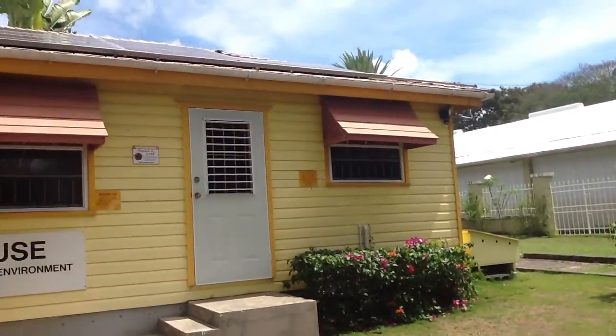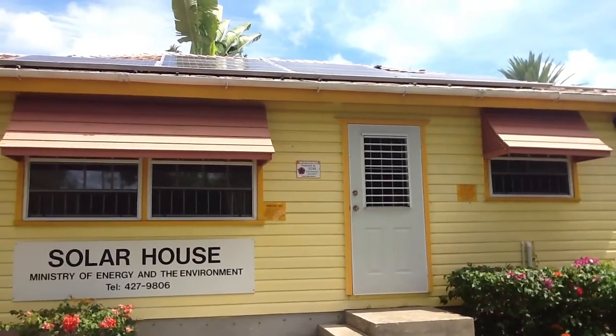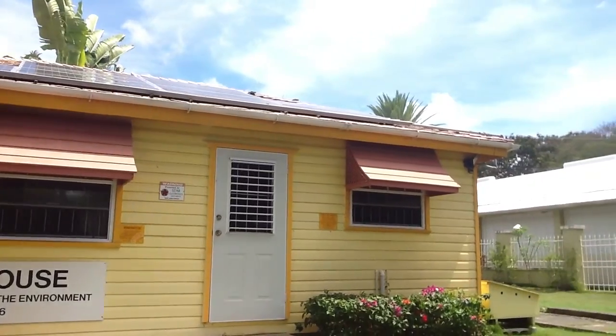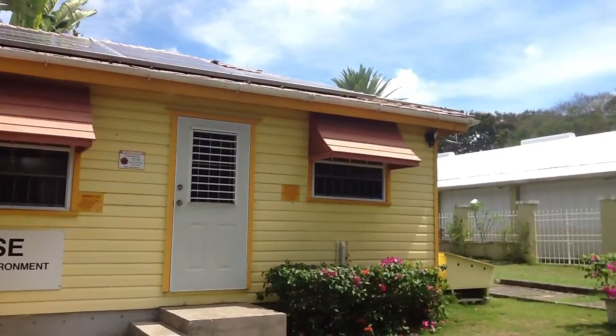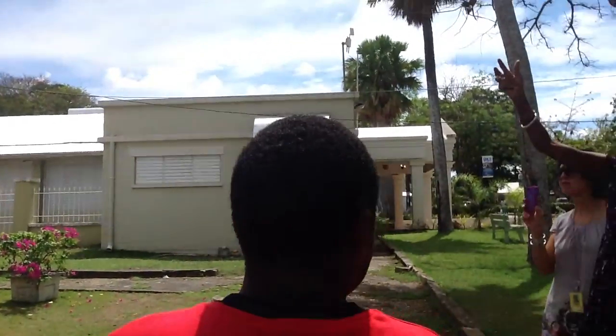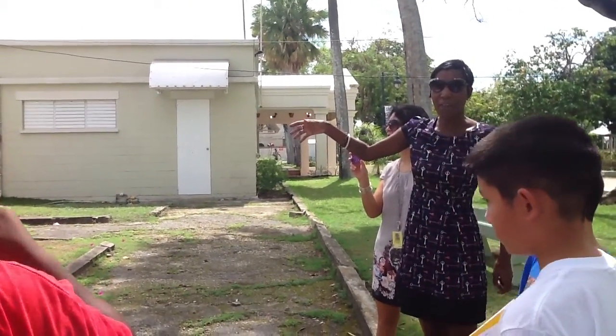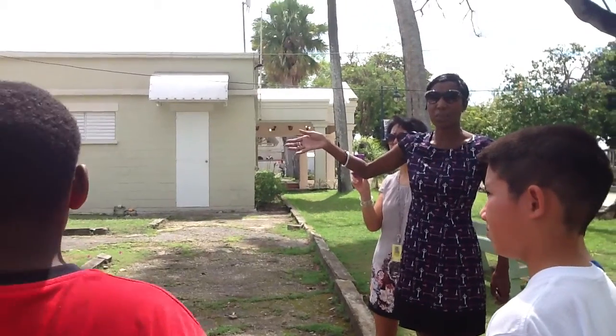Even if the sun is not shining, they have UV rays as well, and those UV rays take a longer time for the panels to charge, but they still charge all the time. So if we look this direction at the solar house now, we have 20 panels. They're called PV for short, or photovoltaic panels. And what happens during the day is the sun shines on those panels and it charges some special batteries that we have. And I'll show you the batteries as well.